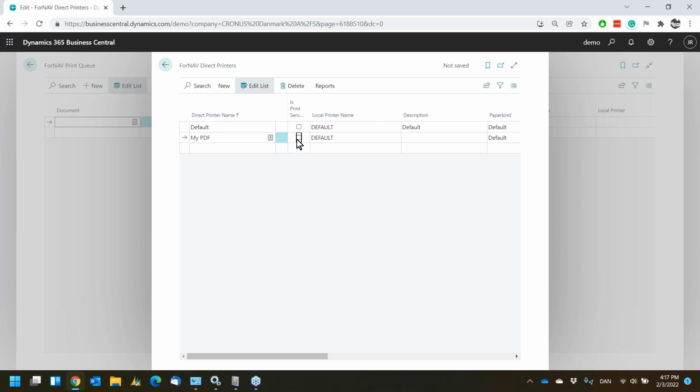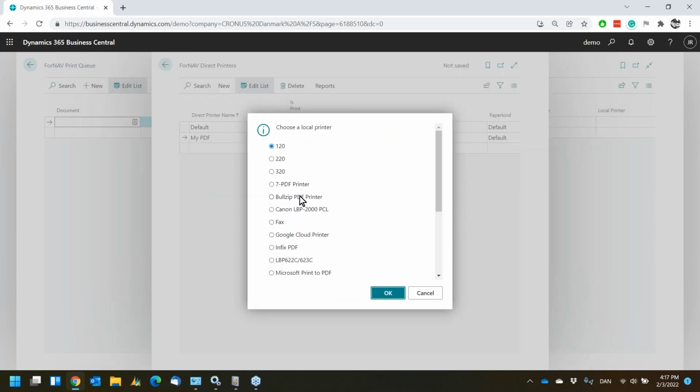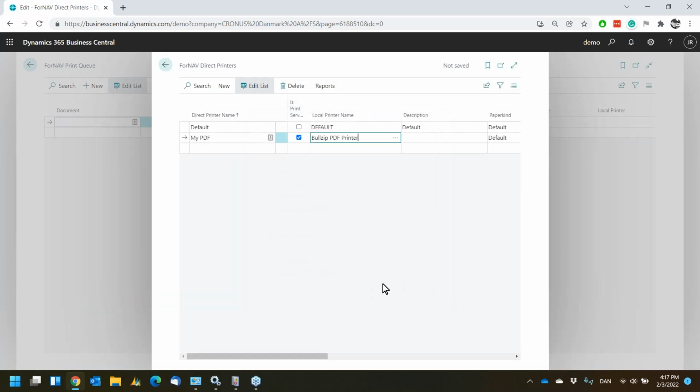I check it as a print service printer, which means that when I print to this printer, the job will go into my printer queue. And I can select which local printer I want this to end up with. So in this case, the Bullshit PDF printer.